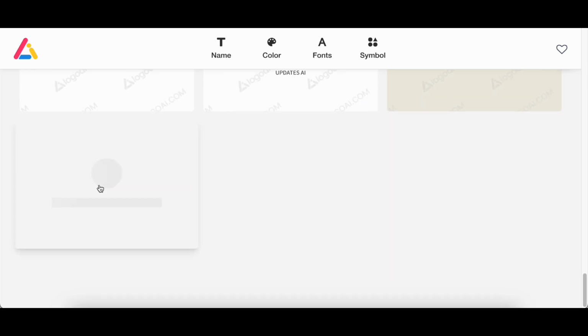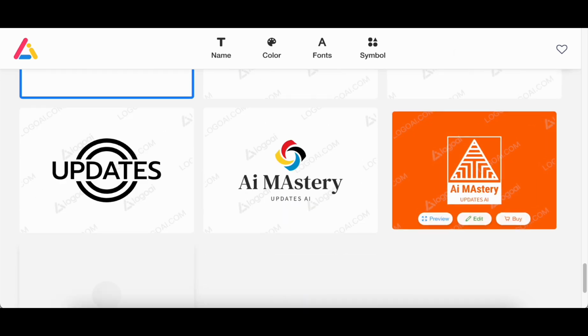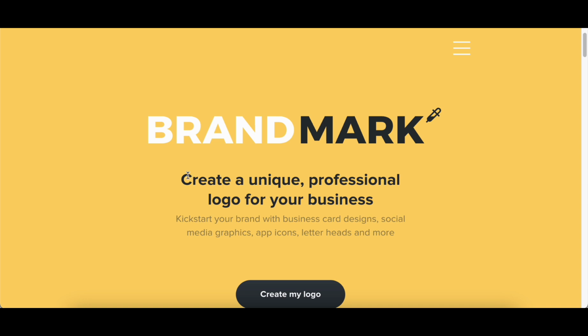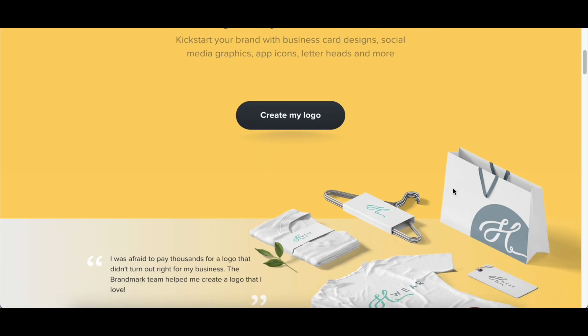As we navigate the expansive landscape of AI logo makers in 2024, the fourth contender on our list that demands attention is Brandmark. Renowned for its prowess in crafting distinctive and professional logos, Brandmark stands as a beacon for businesses seeking an all-encompassing solution to their branding needs.